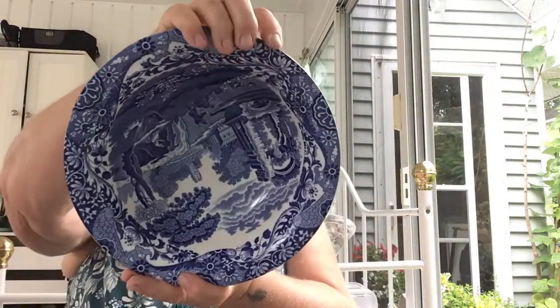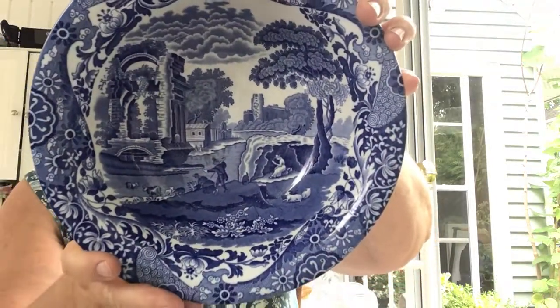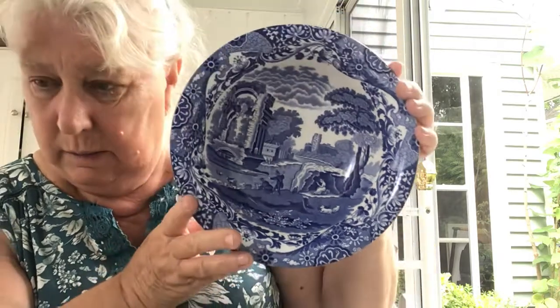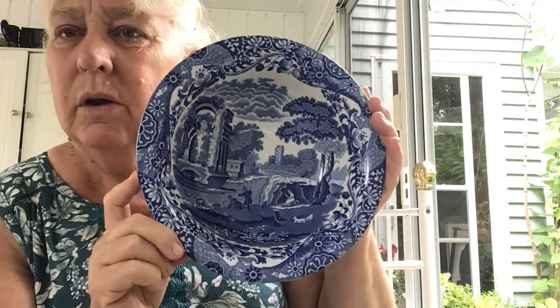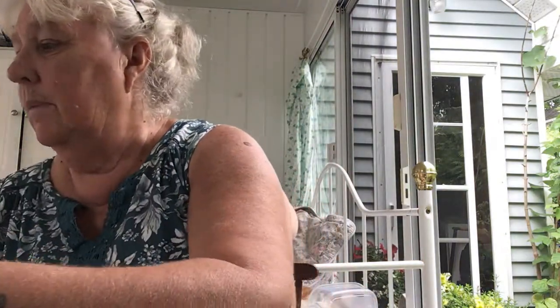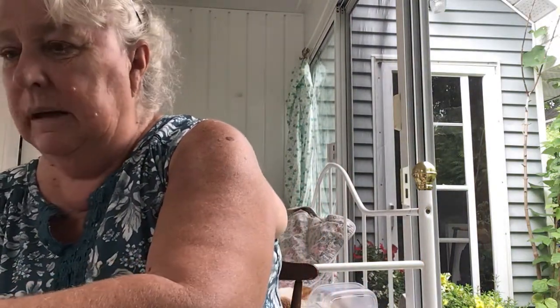This is Copeland Spode. The pattern is called Italian, and it was made in England. And I thought I made a note somewhere. This has some value. I was looking this up on eBay, and I think it was around $50 or $60 that these were selling for, and this is immaculate. There is absolutely nothing wrong with it at all. So if I manage not to drop it between now and when I sell it, I'm good.